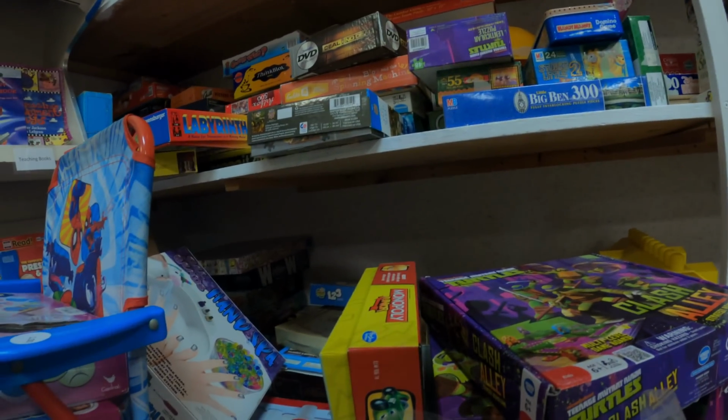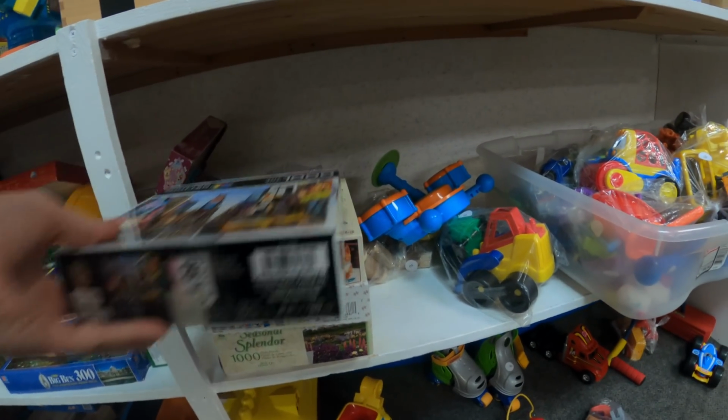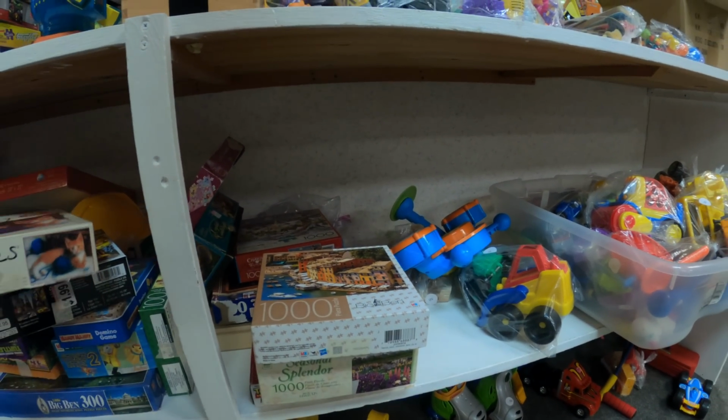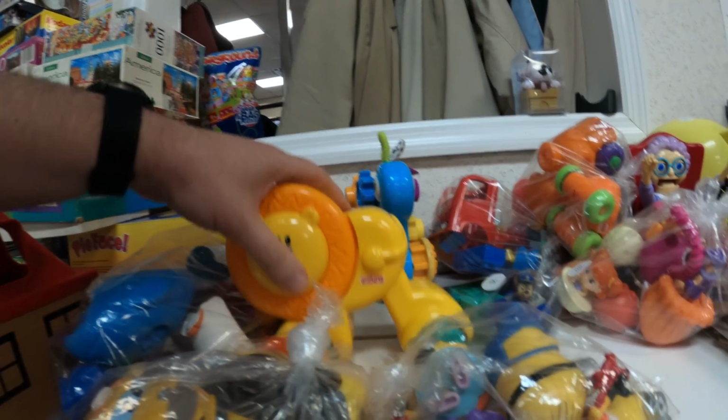I meant to look those up. I just must have forgot. I don't think they were worth anything. I just never seen them in the wild before, so I like to look up stuff I've never seen before. It just makes sense, just in case it's rare. You just never know. Got some bags of little toys here.